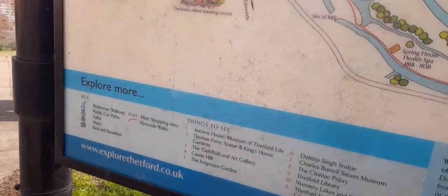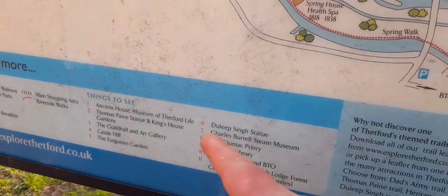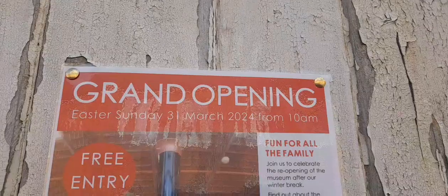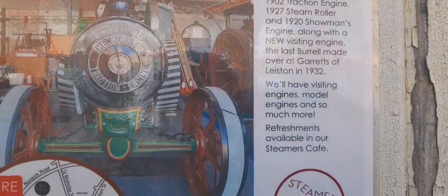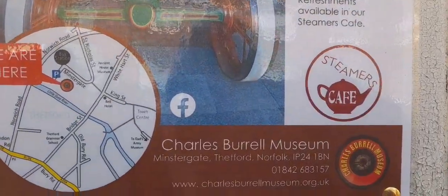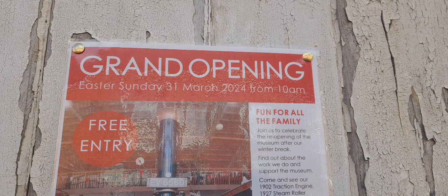Here you can, of course, explore more of the places here in Thetford. They've actually got a grand opening that I've discovered for this museum. How fascinating is that? If you are watching in the future, then this date on the screen will be obsolete, just to let you know.